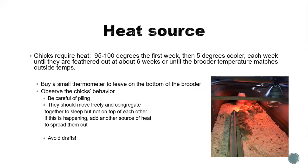The important thing to know about chicks is that they do require heat because they have just their baby feathers and they don't really keep them warm. It takes them about 6 weeks to feather out into their adult feathers. And obviously as they grow, they add more. But you want to start with 95 to 100 degree heat, which you need to provide with a heat lamp. This is a heat lamp right here in this slide.